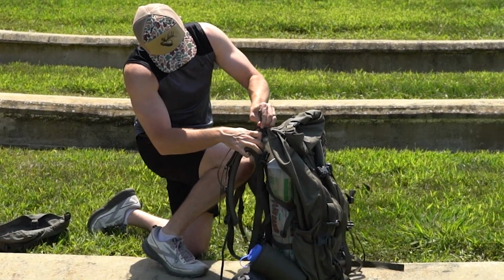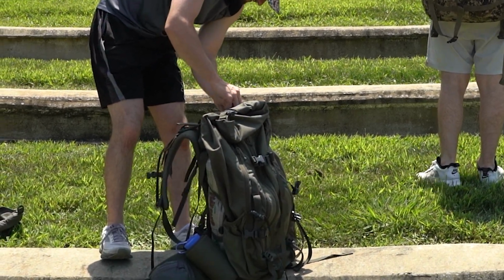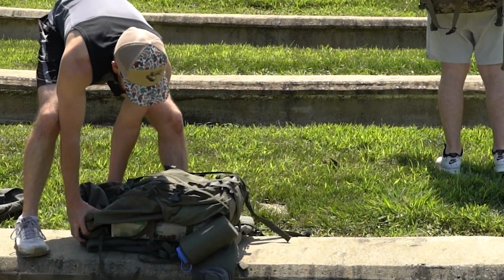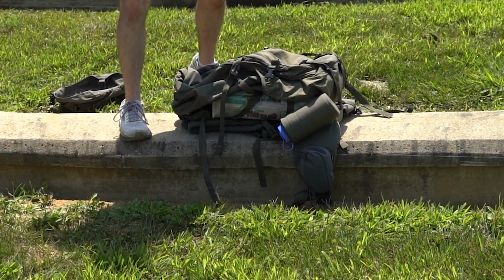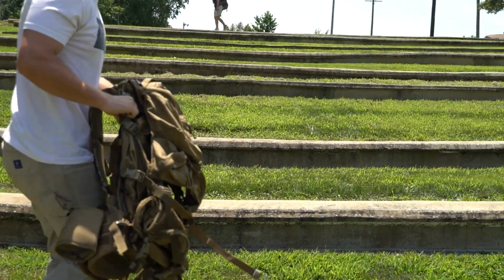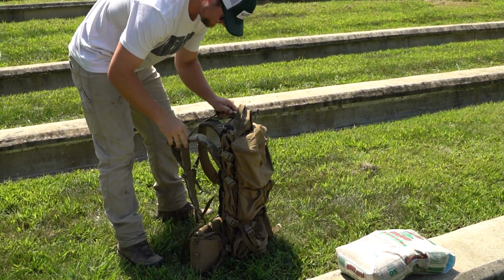Go right back over where we just came from with this. Same thing with the other side. And then you're just gonna fasten these external straps again, pretty typical. This is the Kifaru. It's the Reckoning bag is what it is.